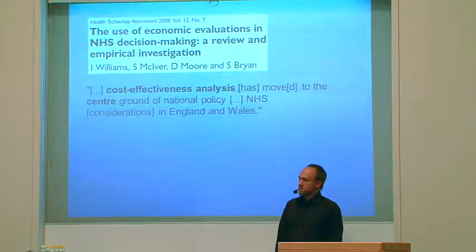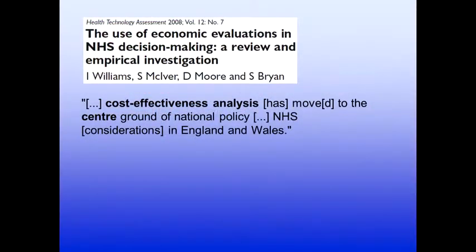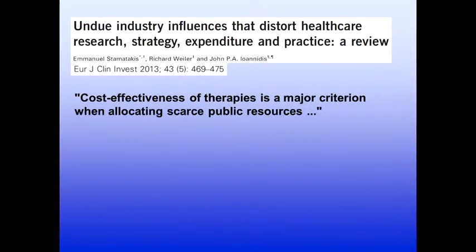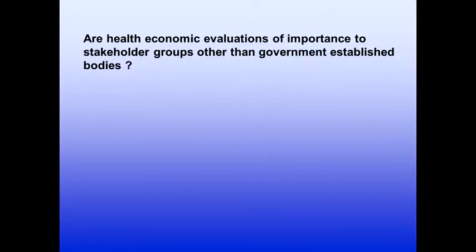And the authors go on by stating that cost-effectiveness analysis has moved to the center ground of national policy NHS considerations in England and Wales. So they're using cost-effectiveness analysis to make these difficult decisions. Another article published just recently, the authors state that the cost-effectiveness of therapies is a major criterion when allocating scarce public resources. So, but are health economic evaluations of importance only to these stakeholder groups, to the government-established bodies?